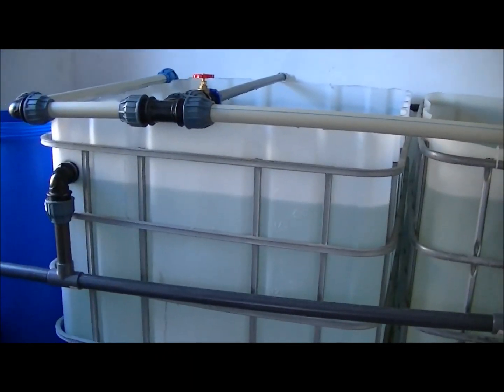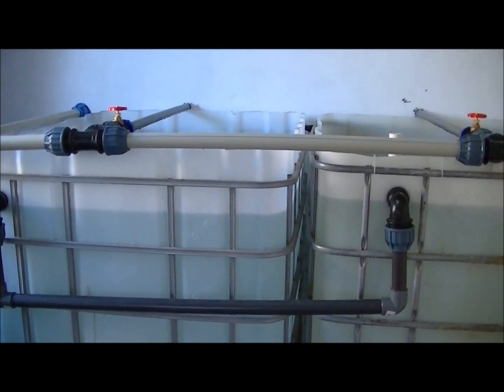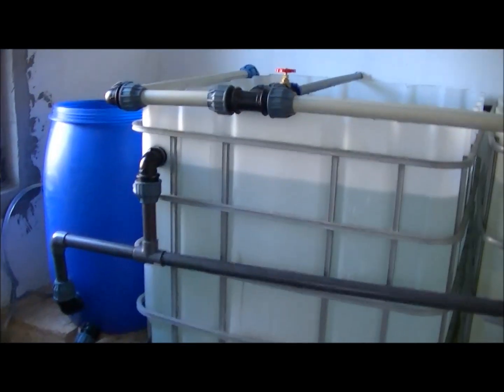Here's the fish tanks now. As you can see, the plumber in his wisdom made one a little higher than the other one. We've combated that by dropping it down and putting a drop of foam on it. Seems to be working okay at the minute.